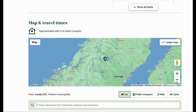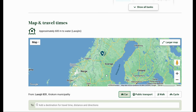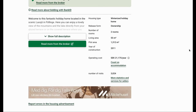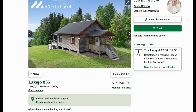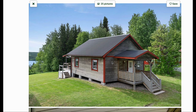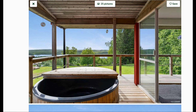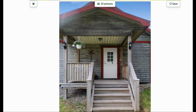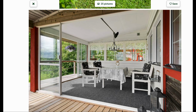Let's see where it is located. A little bit more in the north, close to the Norway border, I would say. Let's have a look. Do they call it a holiday home? Yeah, when it is always a bit smaller. Looks super nice. Oh my god, the view is amazing. And a hot tub. Nice. I mean, that's so lovely. If you want a little bit of peace, that's super nice that they have a bit of a glass area. Oh yeah, winter garden.